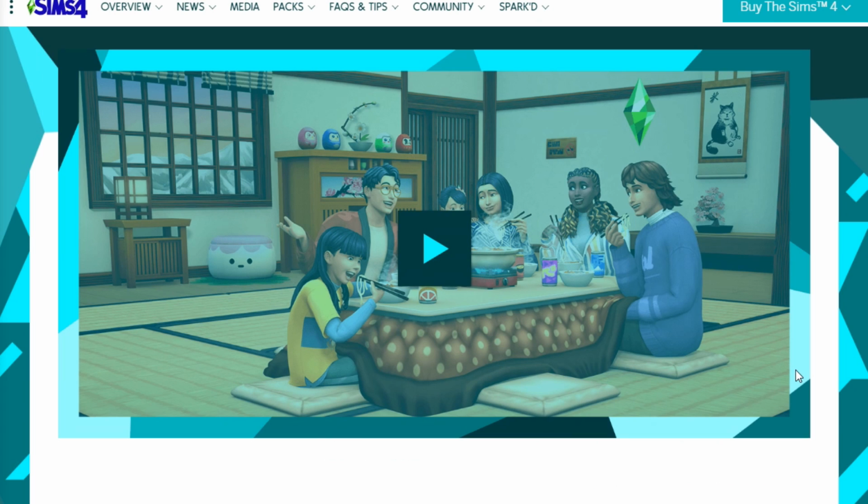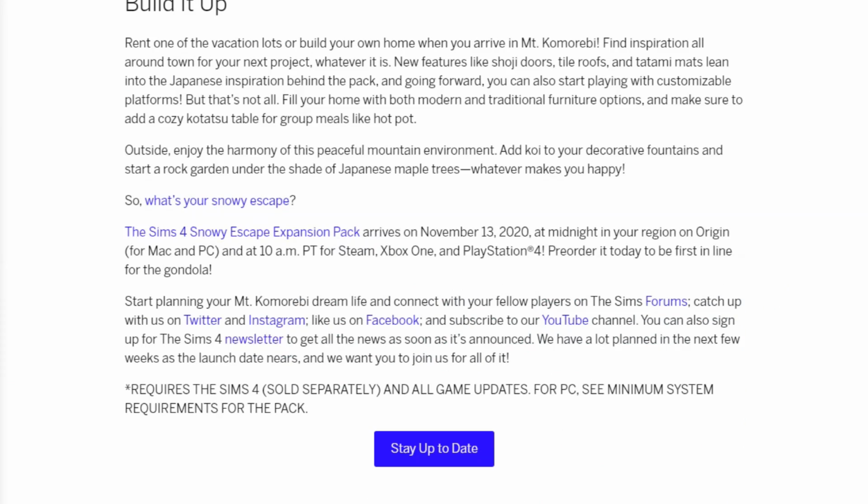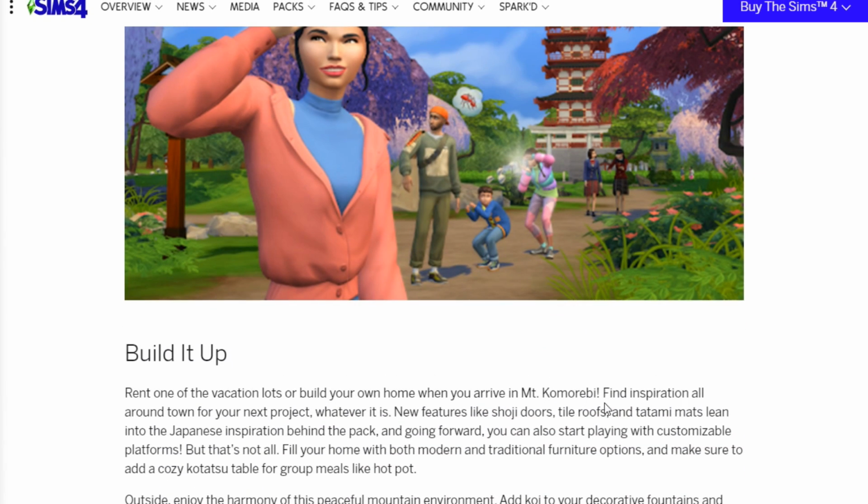I love some of the items, and I'm sure as I figure out how to fold Snowy Escape and its new world into my life, it'll be fantastic. I actually love the new world. Let me find the name. There we go. Mount Komoribi. Mount Komoribi. There we go.